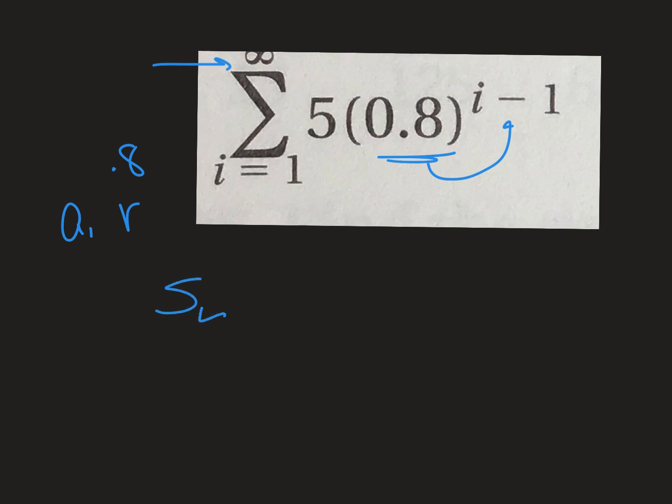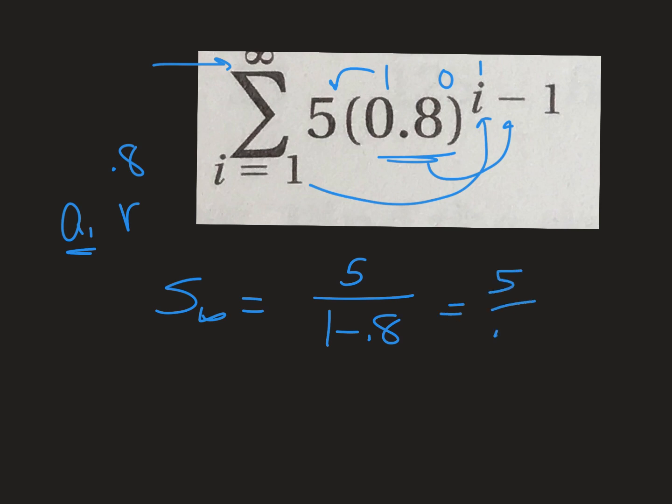So I'm going to say the sum of infinite is going to be 1 minus 0.8 in my denominator. A1 means first term. Plug in the 1. 1 minus 1 is 0, so it gives me that to the 0 power. Anything to the 0 power is 1, so 5 times 1 is 5. That's the first term. So it's really 5 over 0.2. You can just punch that in, or you can change it to a fraction and do your division. 5 divided by 0.2 is 25. And there's your infinite sum. All there is to it.